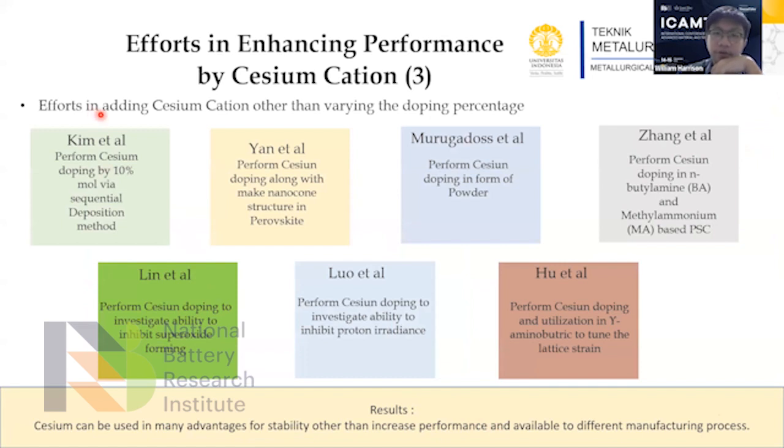There are also other efforts from researchers, as you can see here from Kim et al. They and their team performed cesium doping of 10% or more via a sequential deposition method. They do not synthesize together, but drop the cesium solution drop by drop after the perovskite layer has been formed. Then there are researchers like Hu et al., who performed cesium doping and used gamma-aminobutyric acid to tune the lattice strain. These researchers have given similar results, and the conclusion is that cesium can be used for many advantages in stability, other than increasing performance, and is applicable to different manufacturing processes.